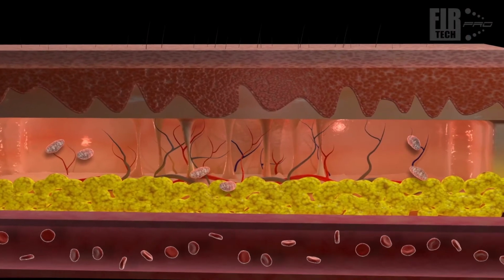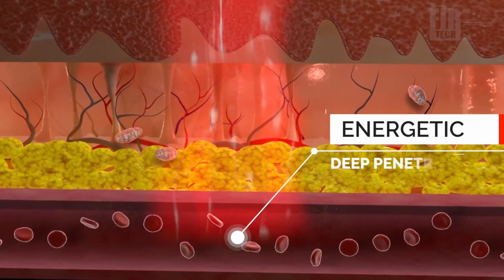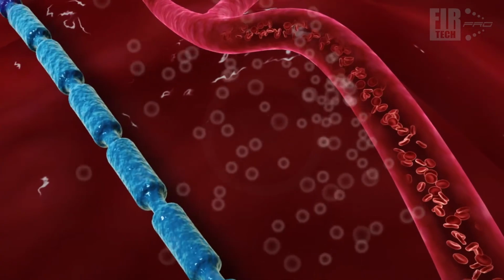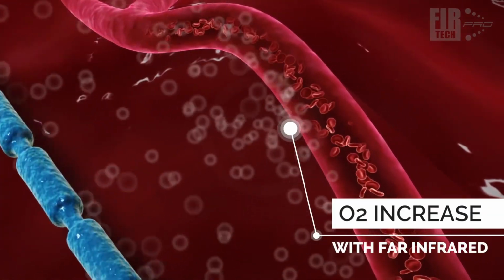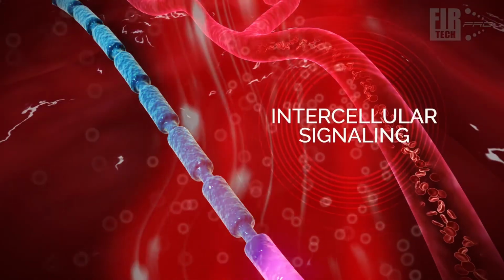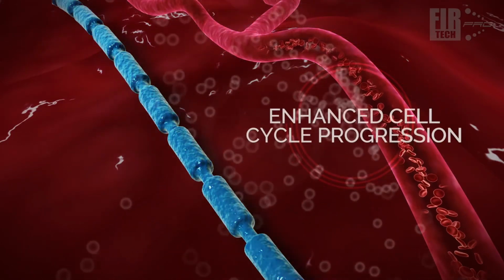Far infrared light is more energetic than visible light, less resistant to reflection and absorption, and therefore penetrates soft tissue to a much deeper level. Specific wavelengths in the far infrared spectrum help to create a better oxidative environment in cells. This result can be the activation of numerous intracellular signalings, energy activation, and enhanced cell cycle progression.